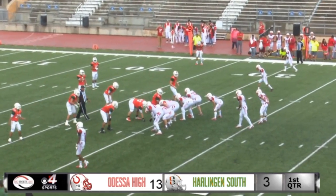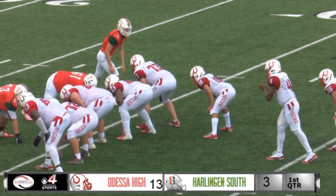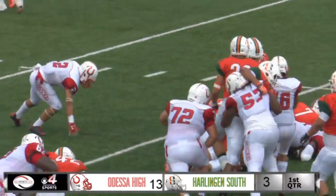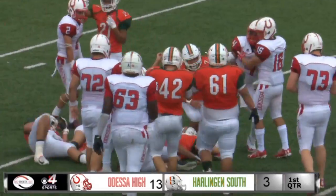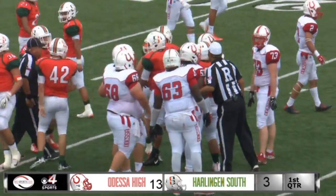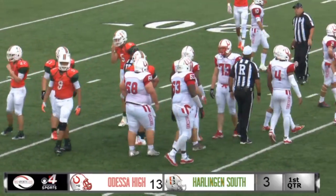Odessa High making the long drive. Next year, South will make the long drive to Odessa. Here we go. High snap, recovered by Smith, though, and he gets hit hard as he tries to get into the teeth of that defense. Keeper, number 4, and he's down, but he's up. So a nice pickup of 3 yards, but he paid a pretty good price for that one.